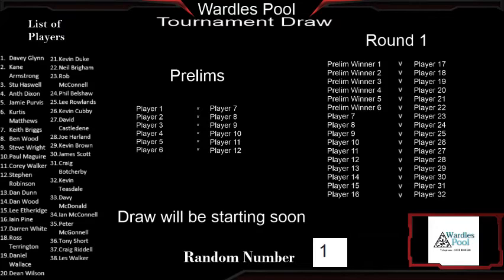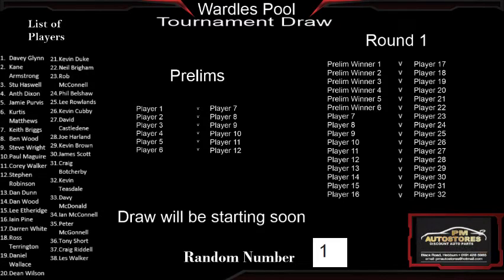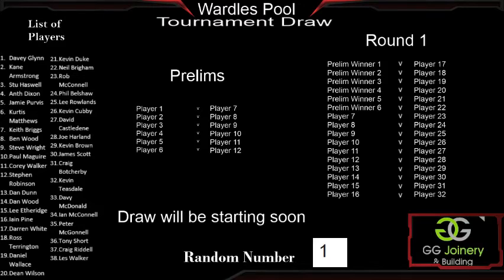Number 3 is Stu Haswell, another local player, plays for the Wednesday night team at Wardles. Plenty of experience. Anth Dixon coming in at number 4, another Wardles singles league player. We've got Jamie Purvis in at number 5, one of the younger players in the field, but he's proven himself before. Had a close game recently with Joe Carr. In at number 6 we've got Curtis Matthews, who has a money game next week, I believe it is, against Gavin Davidson, so he'll be hoping to put in a strong performance.